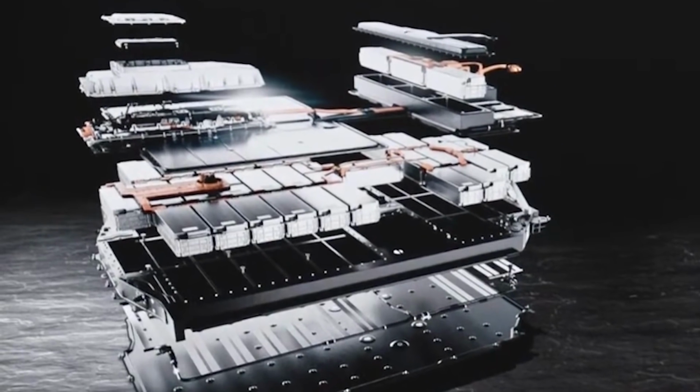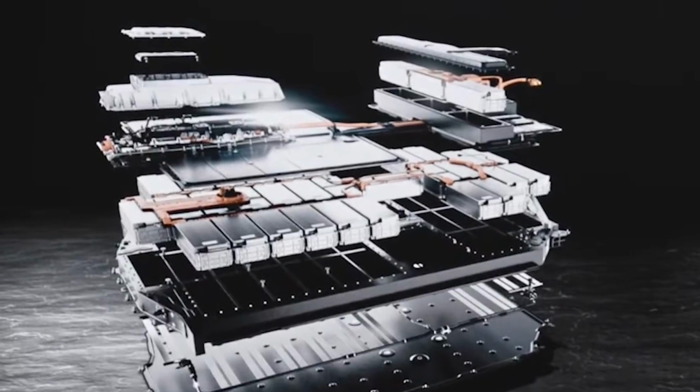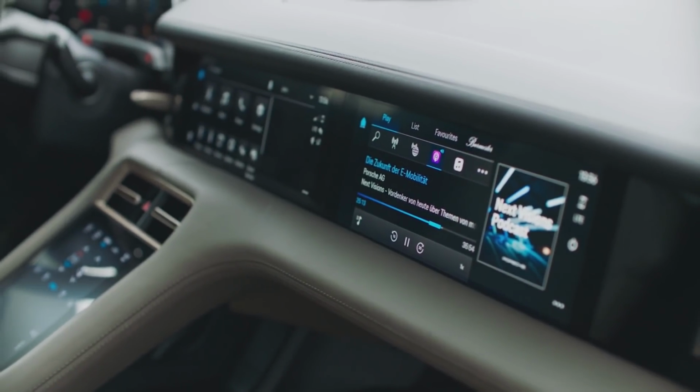management in conjunction with air suspension, a big battery, 94.3 kilowatt hours. They call it the Performance Plus battery, and of course its 800 volt battery architecture. It's got adaptive aero, panoramic glass on the roof, and Porsche's communication management infotainment system.